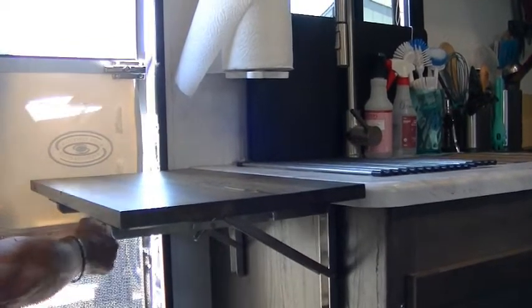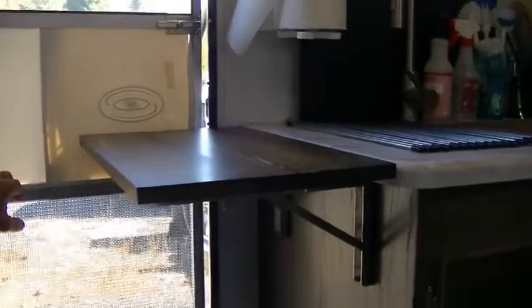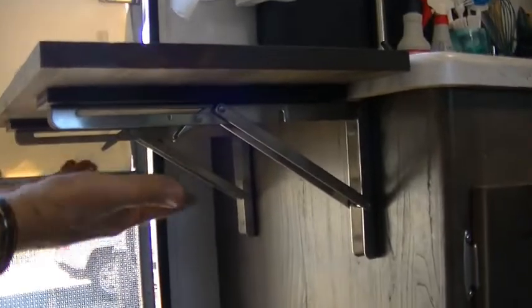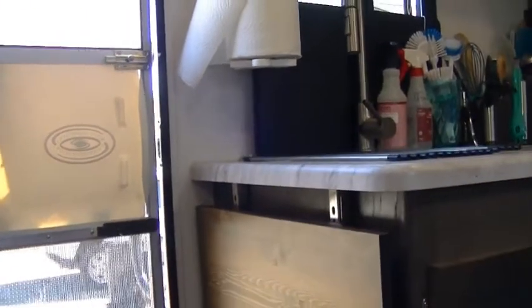So it's essentially waterproof, huh? And it's pretty flush to the counter. That will be a well worth addition to the kitchen. And then the brackets underneath, you bought those on Amazon? Yeah. And can you demonstrate how to lower it, please? There's 2 little latches underneath. You just hit them at the same time. Down it goes, and it goes flush.